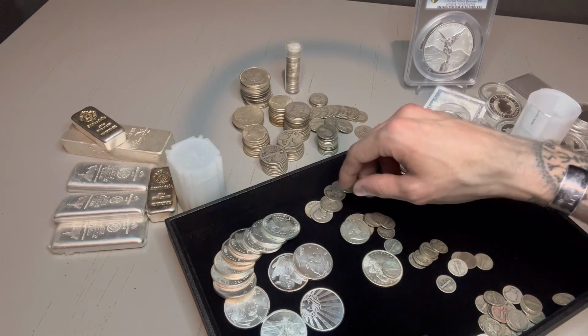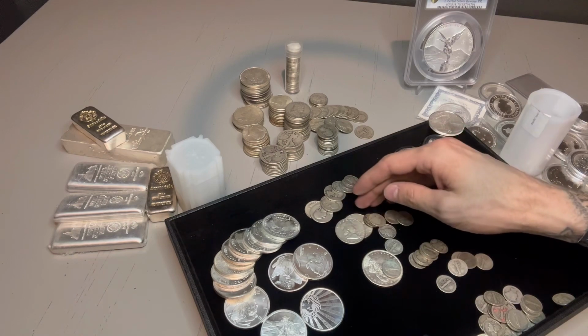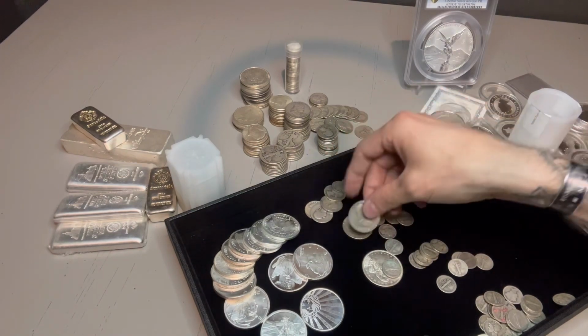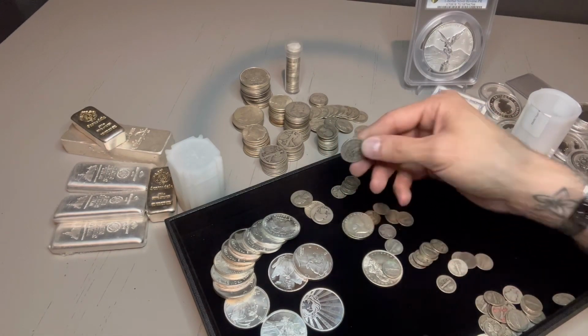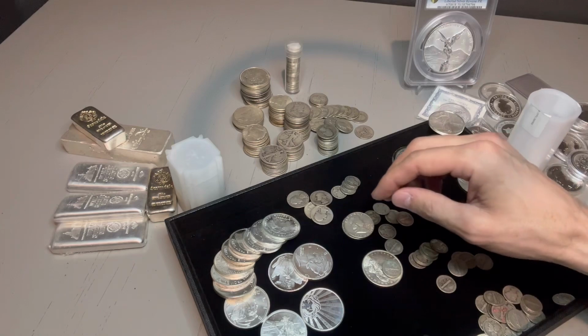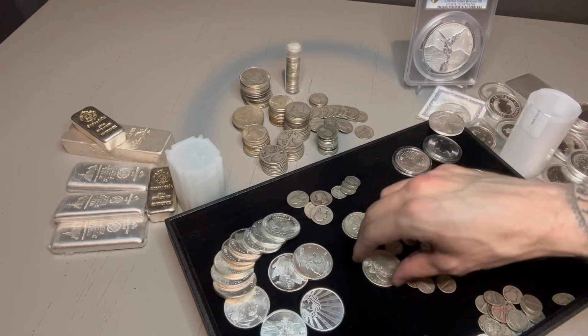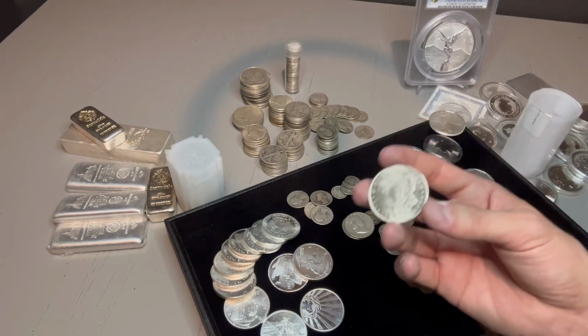And the whole 20 times face also comes into play with half dollars. These would be $10 for a half. A quarter would go for $5. And then we have our expensive options. I'm not going to spend too much time on these because it can be a rabbit hole and we can talk about junk silver forever.